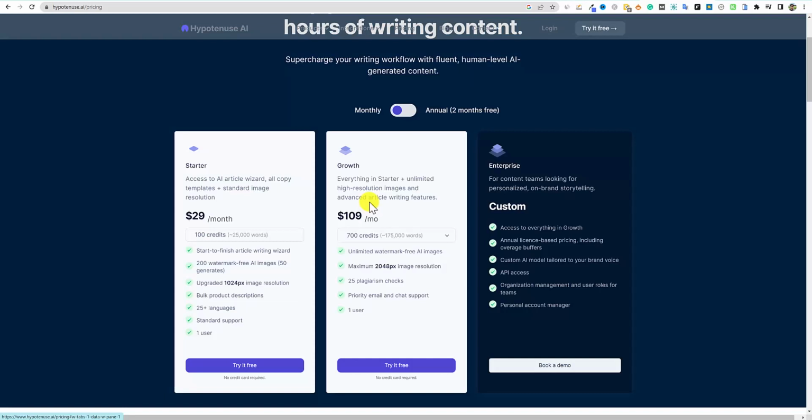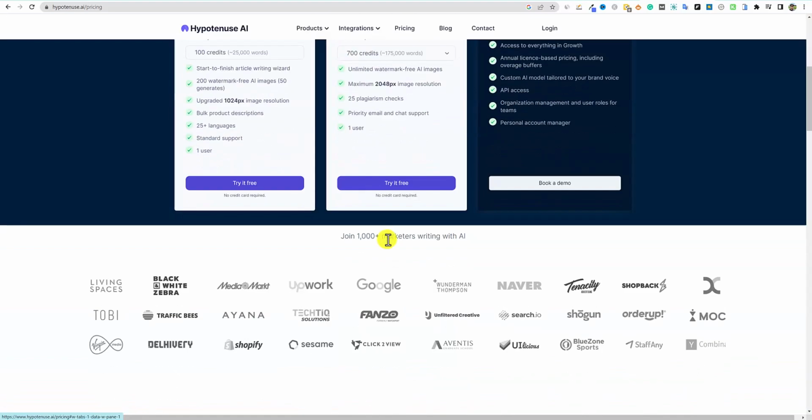But this is a company that knows their price point. They know their product. They know the quality and value of this software. And that's why they're coming right out of the gate, new software at $109 a month for 175,000 words. That's really, really good. So that's the pricing right there.